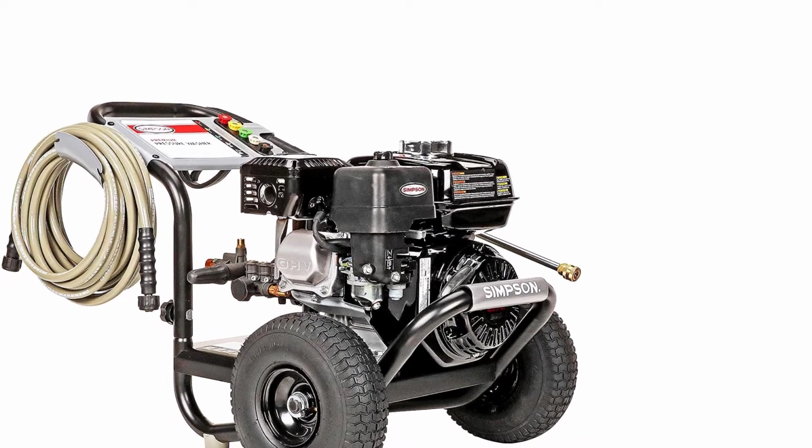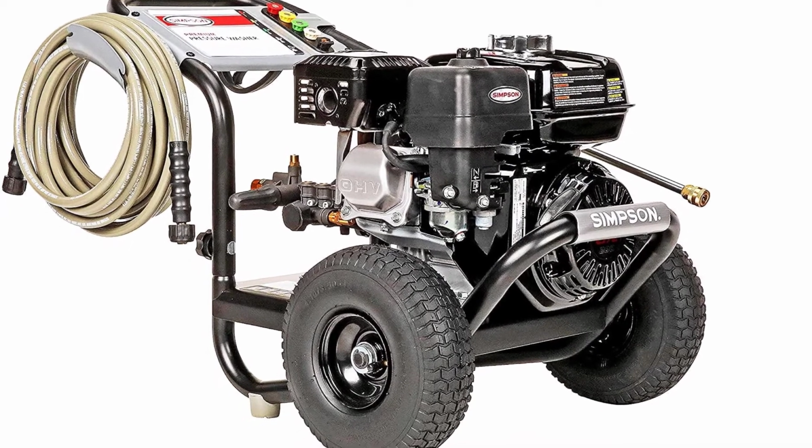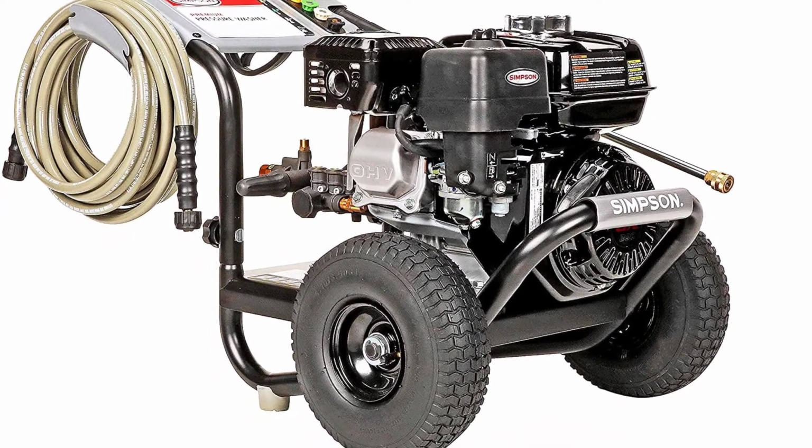The SIMPSON is easy to assemble and has a great warranty that is hard to beat. The engine has a limited 3-year warranty, and the pump comes with a limited 5-year warranty.